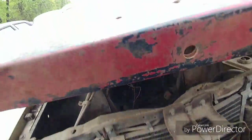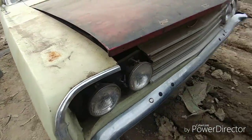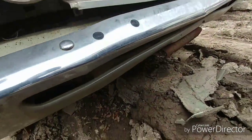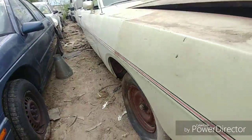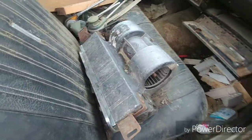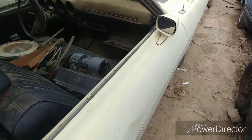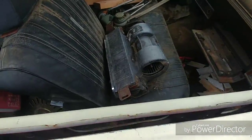So yeah, that underdash, that old Ford underdash. Let's look under here real quick. I can't see too much. Doesn't look like it was damaged though. Let's see, drums. I'm gonna ask about that underdash. We'll see what they say, how much they want for it.